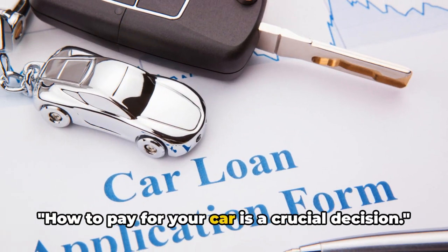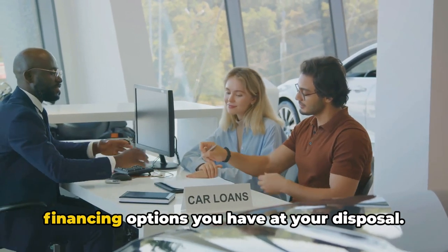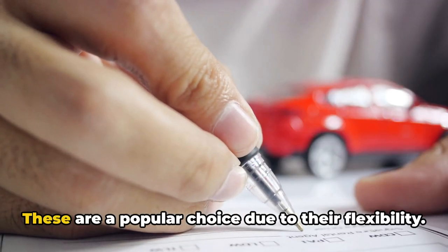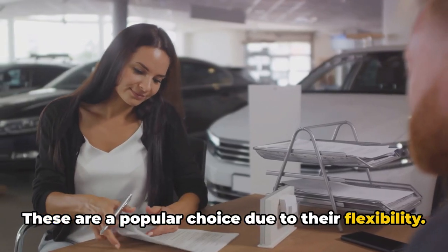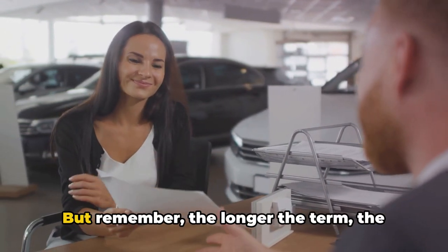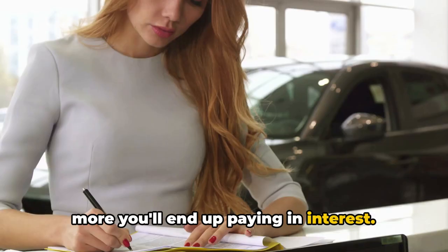How to pay for your car is a crucial decision. Now let's delve into the various financing options you have at your disposal. First up, car loans. These are a popular choice due to their flexibility. You can choose the loan term that fits your budget. But remember, the longer the term, the more you'll end up paying in interest.